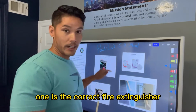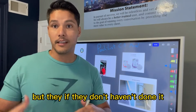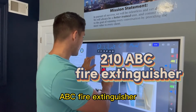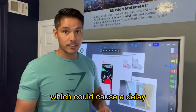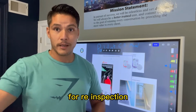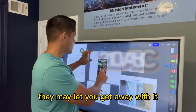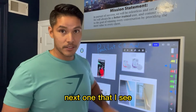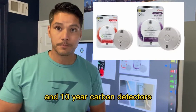One is the correct fire extinguisher. Contractors may run out and grab a fire extinguisher, but if they haven't done it several times over, it needs to be a 2-10 A:BC fire extinguisher for the kitchen. One small detail which could cause a delay. Some towns break balls where they want to charge you another $50 for a reinspection over something this small. If you're experienced, they may let you get away with it, but it's a 2-10 A:BC fire extinguisher for the kitchen.